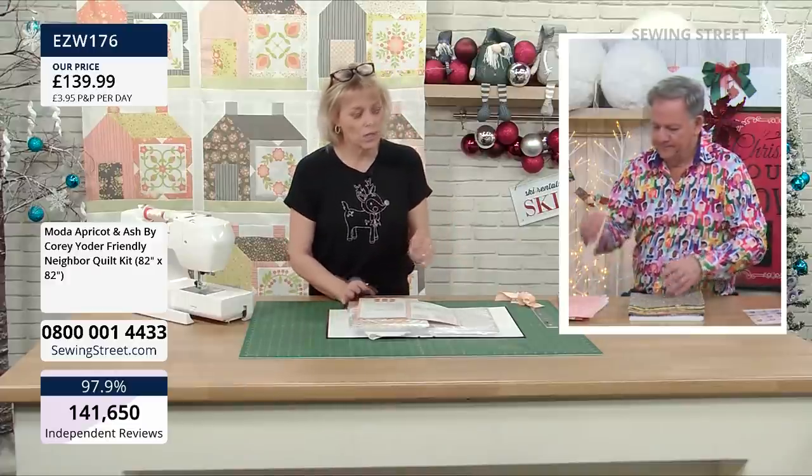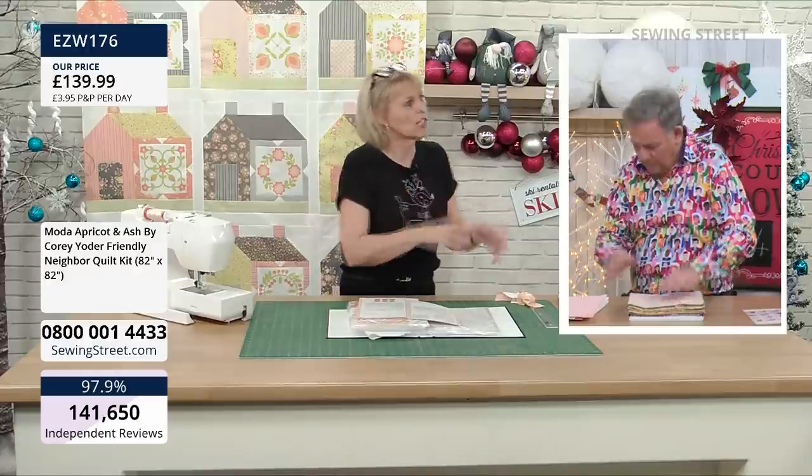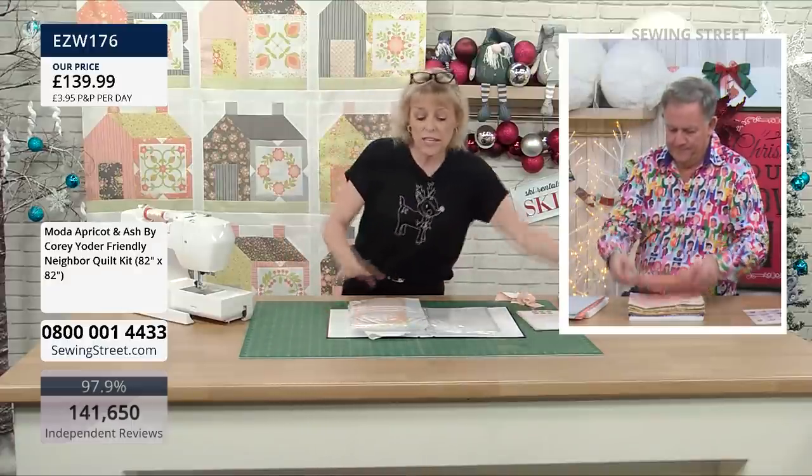Because it does make a difference. You can't cut out the 8.5 by 8.5. You have to do it in a certain sequence to be able to get them all. So that's the best thing. That's what I would use.